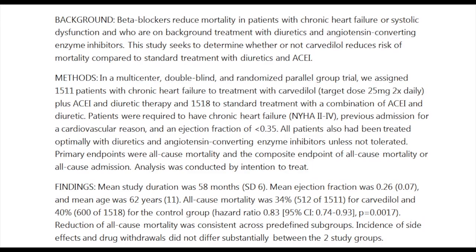Background. Beta blockers reduce mortality in patients with chronic heart failure or systolic dysfunction and who are on background treatment with diuretics and angiotensin-converting enzyme inhibitors. This study seeks to determine whether or not carvedilol reduces the risk of mortality compared to standard treatment with diuretics and ACE inhibitors.